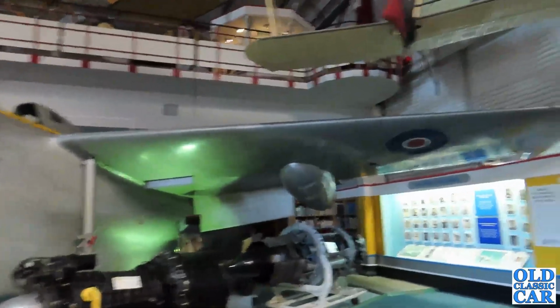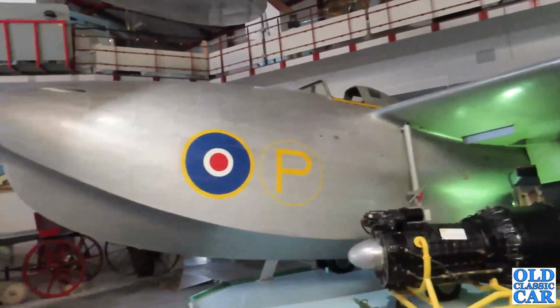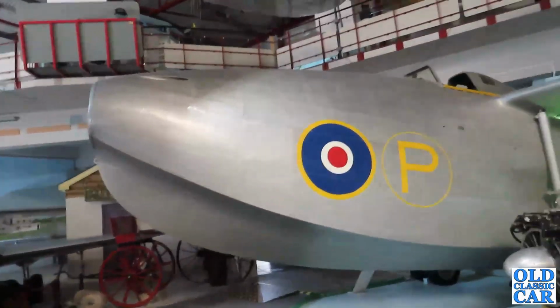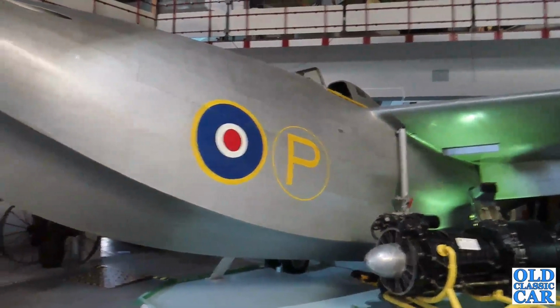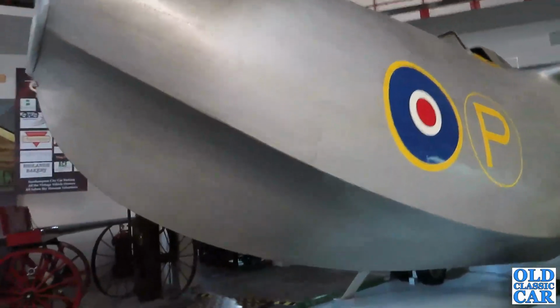Oh, we're inside the main museum now. Wow, look at this. A Saunders-Roe jet flying boat. I think this is the only place you'll find one of these. I did see an information board around this. Let's have a quick shufty.